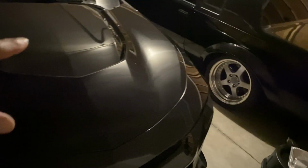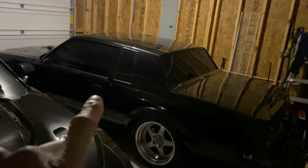I'm gonna show you my cars and everything, and I'm gonna walk over everything I've done to them. So with that being said, let's get out here and just check them out. All right, let's get out of this garage and see what's going on. So as you see, as soon as you walk in the garage, you see the ZL1, the ZL1 right here, the Grand National over there.